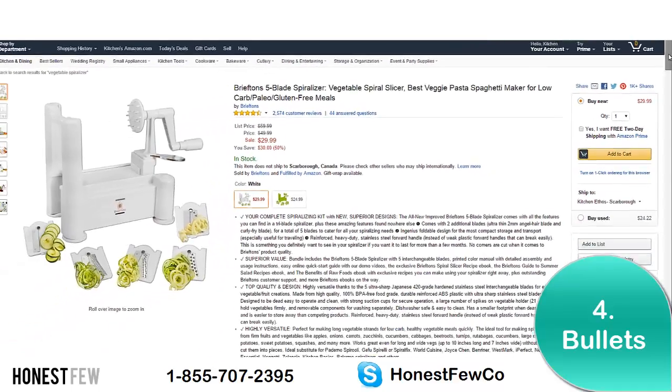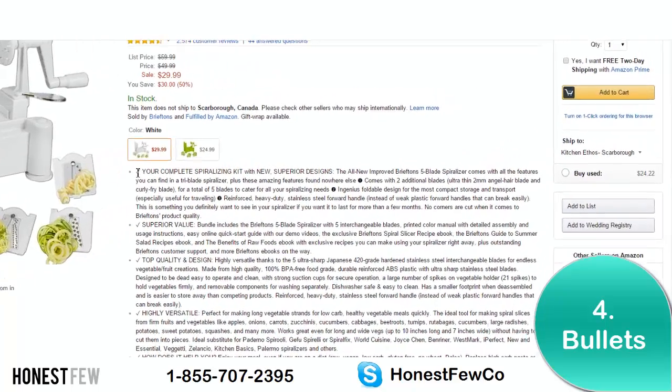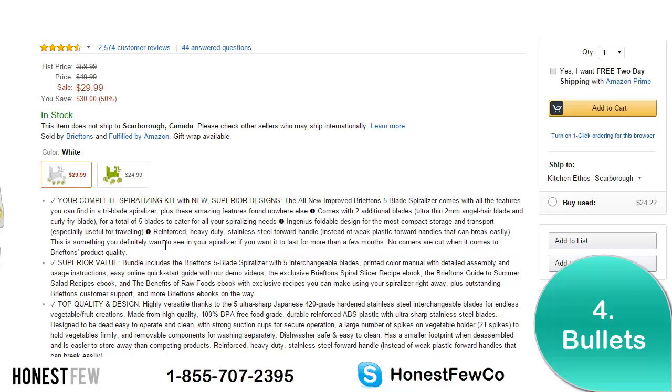So this is a Briefton's vegetable spiralizer, and these are the bullet points. You can take away a few things from this. Personally, I think they're a little bit long, but it's up to you, really. They put an interesting kind of checkmark character here to differentiate where the bullets start and stop. That's kind of cool. You'll see a trend of beginning bullets with caps lock writing and then going into some text to differentiate, again, visually, the main point, the gist of it, and then some details that go along with the benefit.